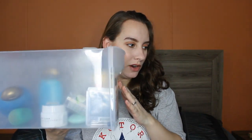But you guys know I use this plastic bin. There's a ton of hair stuff in here, which for me is super surprising because I suck at going through hair products. So first I'm going to start off easy.